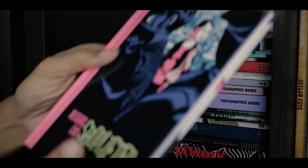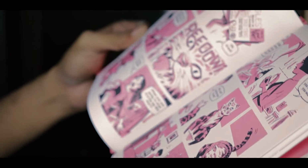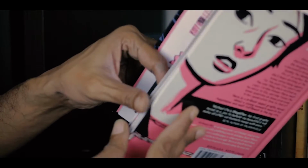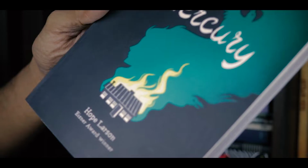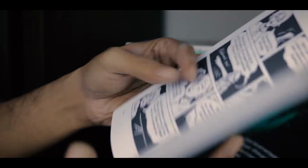From Pantheon Books, this is Shoplifter by Michael Cho, a very slim hardcover that I picked up on a whim and really enjoyed. It's a slice of life story about a woman who's slightly adrift, and it's very well told, both in the dialogue and the characterization, as well as the beautiful duotone art. Mercury by Hope Larson is the only Hope Larson I've ever read, but it's so good, I really should look up more works by her.